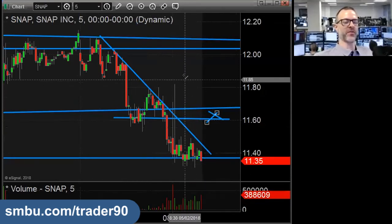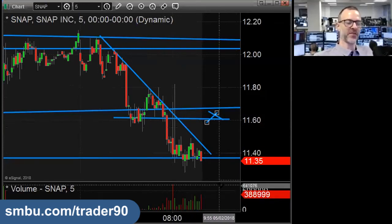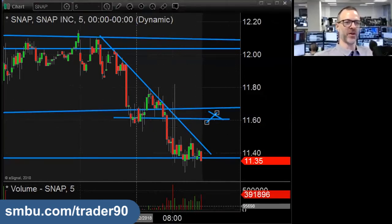Obviously, right on the open, if it flushes down close to 11 and there's a lot of buying right into 11, I would play it for a little bit of a bounce, but I'd much rather short a pop. I think they're in big trouble. It could easily get to the single digits.